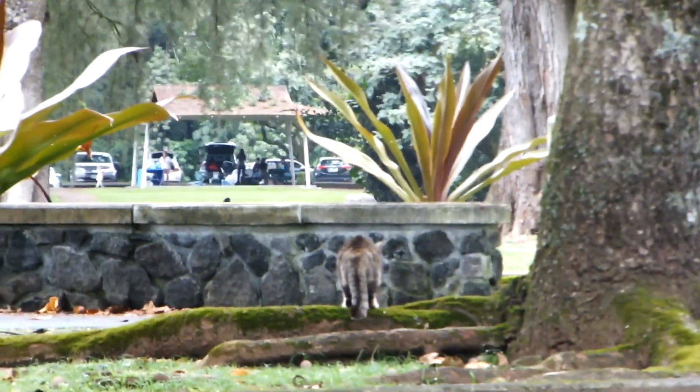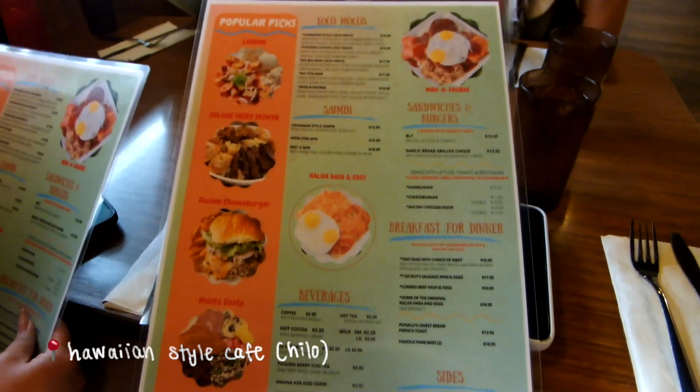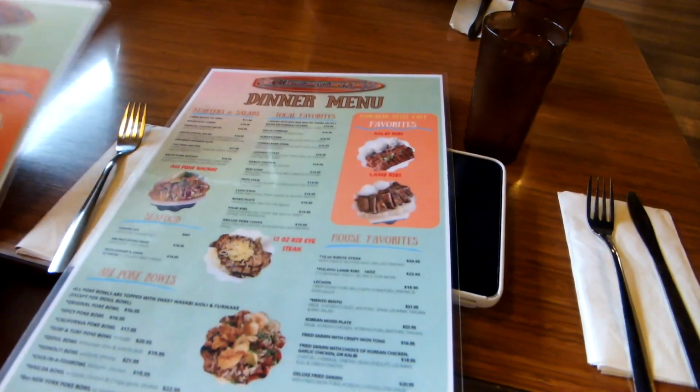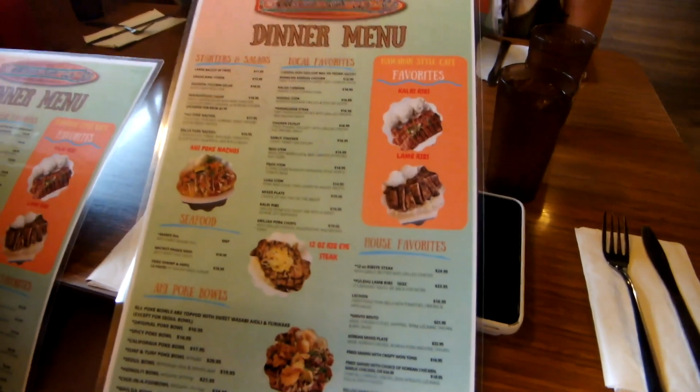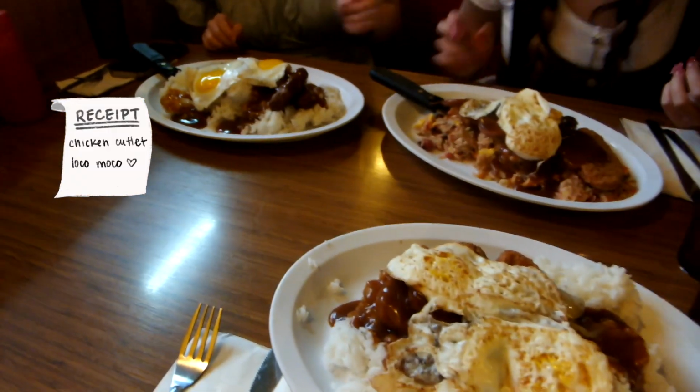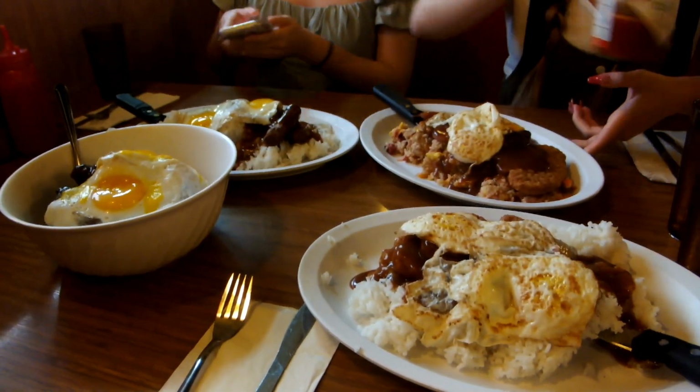For dinner, we went to a Hawaiian style cafe. I think it's a chain restaurant, but their food was delicious and the portions were huge. We all got loco mocos, and I forgot which one I got. I think it was just the one with chicken, and it was very yummy. We all left a pile of rice after, but don't worry because they feed the leftovers to the nearby hog farms.